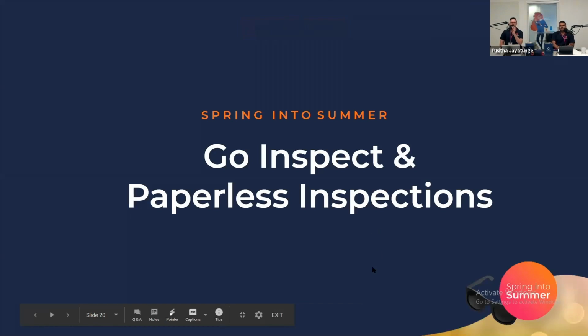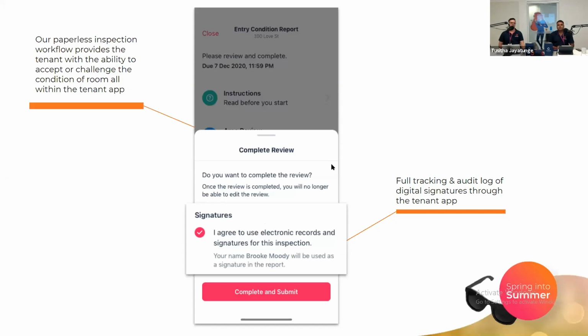Thanks, TJ. So TJ's kindly demonstrated the Go Inspect part of our app. Obviously, we've got a really aggressive roadmap, and I just want to give you a bit of a sneak peek and a bit of a flavor on where we see this heading. The headline feature is paperless inspections. So our aim is to give you the ability to do a paperless entry inspection, which requires you to do the inspection as the property manager and then send that inspection over to the tenant for the tenant to either agree or disagree with those elements in the entry.